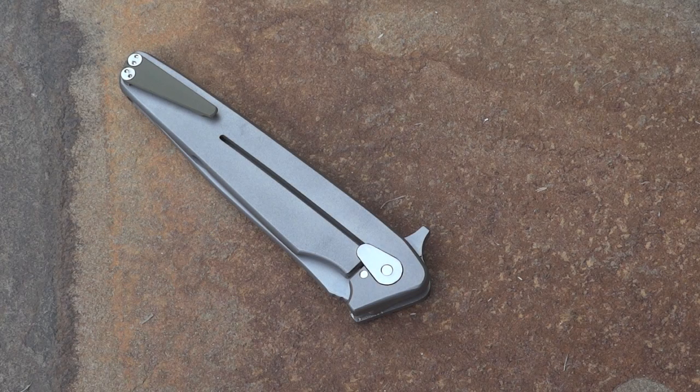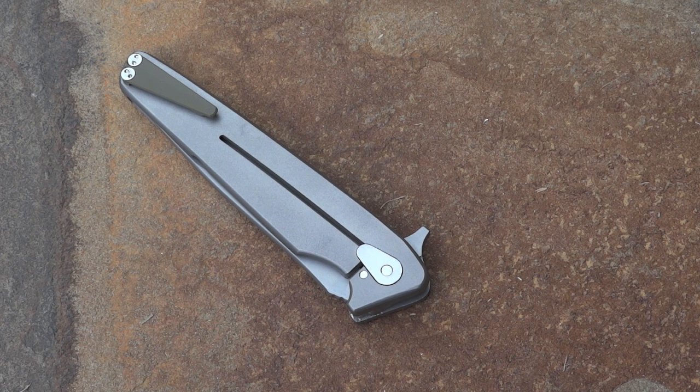Hey guys, I wanted to do a really quick video today. This is a pretty special knife, and I was actually finally able to get it to work today. After 2 years of fiddling with it, I finally have a Mark 12.